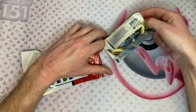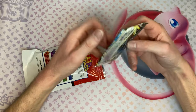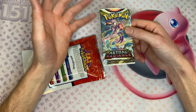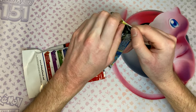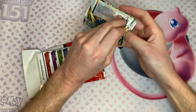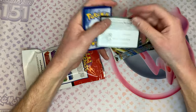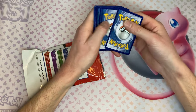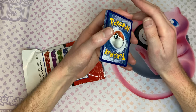Here we go, it is an Astral Radiance. What are the odds? I don't mind Astral Radiance, I like the set. It's a mid-set, it's not bad, it's not good, I don't mind opening it, but yo, in a mystery pack, at least with Pokerev, every single one of his packs is different. Maybe once I got 2 packs that were the same, but this mystery pack, they're all the same. All right, let's go ahead. We got a Sneasler, so let's go with dark energy. Boom.